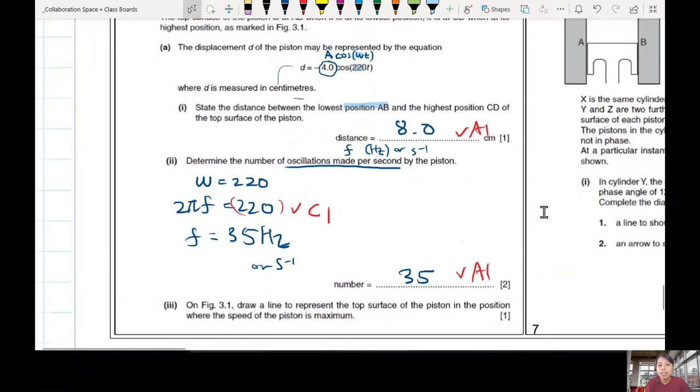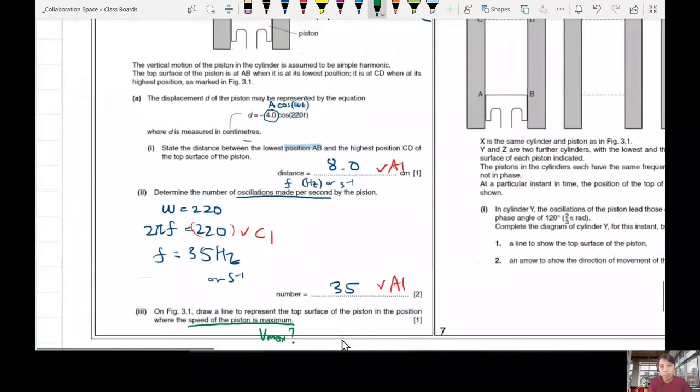Last part. On figure 3.1, draw a line to represent the top surface of the piston where the piston speed is maximum. So when it's moving the fastest. Okay, somebody let me know. When in the oscillation, where is the speed the fastest? Where is Vmax? What do we say? If I ask, where is Vmax?